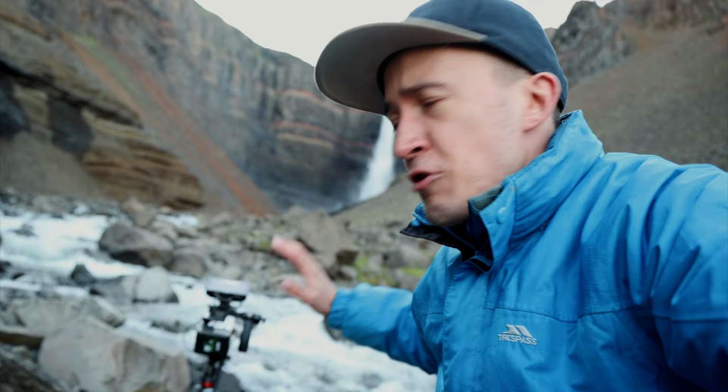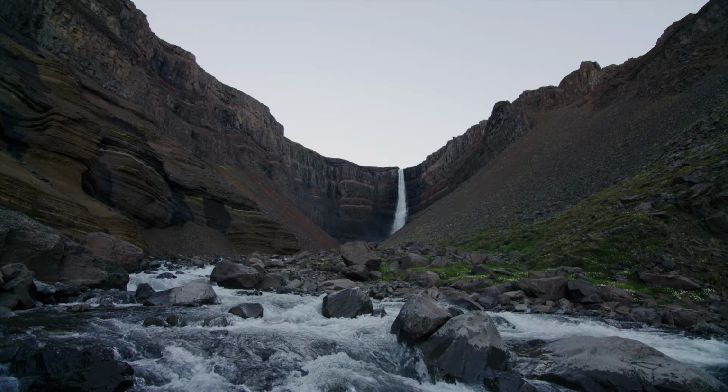So one of the standard compositions you want to get at this location is just go to the river here, go to a low point, and then capture the flowing water, basically getting around the big waterfall. And I think you will get a nice photo or video. Easy as that.